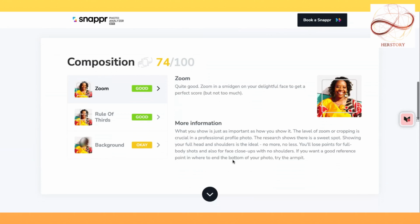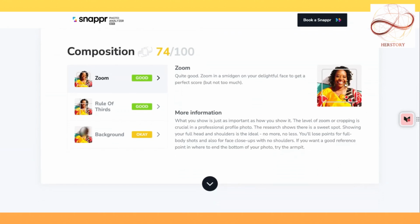The next thing it's assessed is the composition of the photograph. Zooming in is good. The three-part rule is good. And the background is okay. So it gives an explanation of everything that can be adjusted to make my photograph look better.